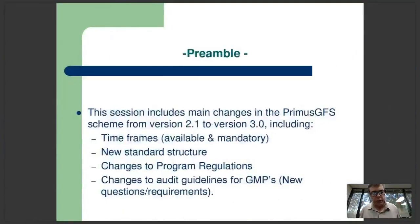This session includes the main changes in the Primus scheme from version 2.1 to version 3.0, including the timeframes when the new version will be available for customers and certification bodies, and the principal changes in the program regulations. We're not going to see all of them, but the most important ones to be considered by the users of the standards, and the new standard structure. They changed the structure of the standard.